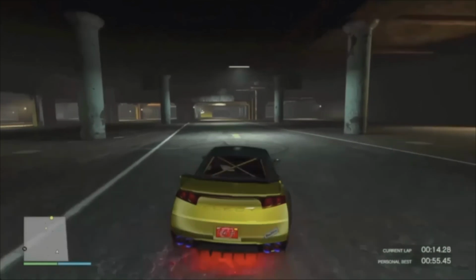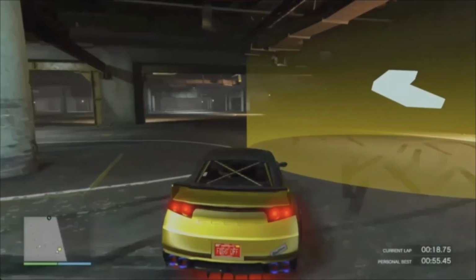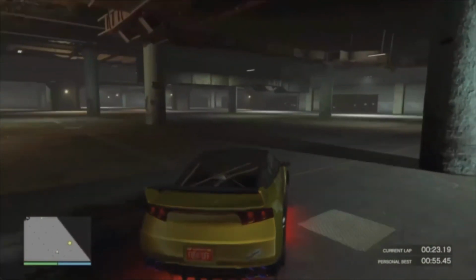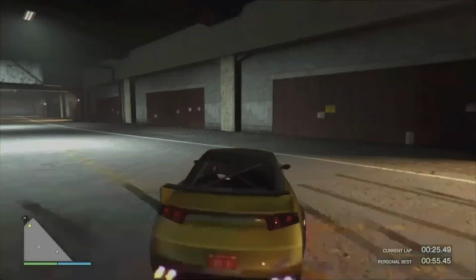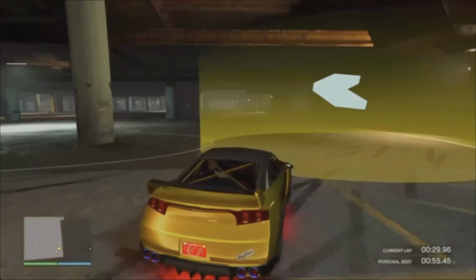Nice and tight for that left-hander into the straight, and he's taking a very wide angle here into the double 180, and it gives him a nice line into the second one, although that's a bit of an unusual line, but it is all about hitting those yellow checkpoints. So he did in fact hit the yellow checkpoints.